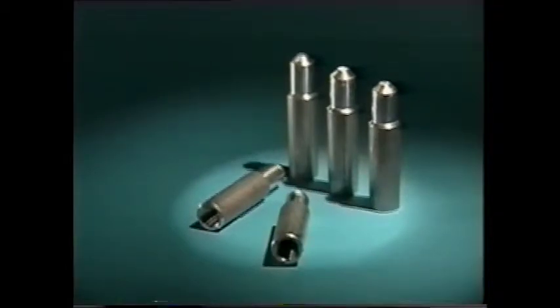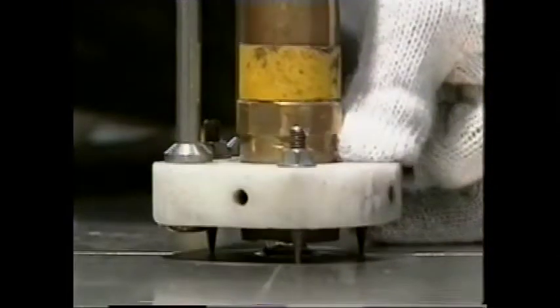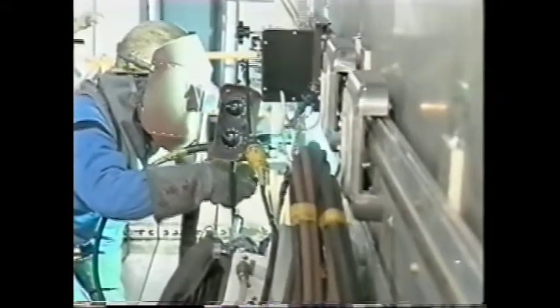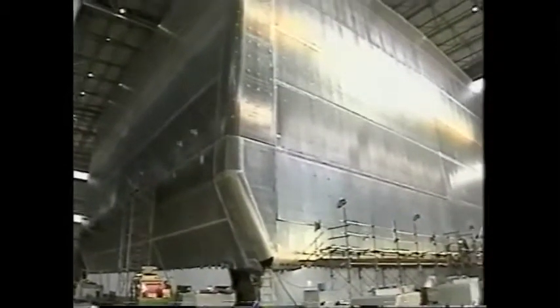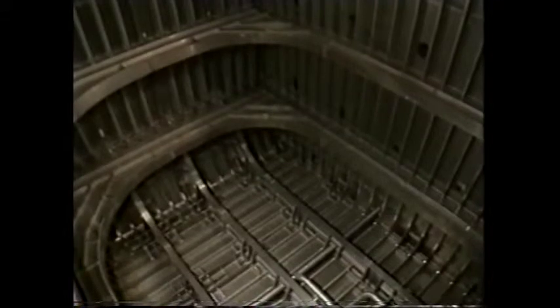The stud bolts for installing the insulation panels are welded into place. IHI's exclusively developed automated seam welder also excels at this work phase, another example of how solid new technology boosts efficiency. The completed LNG tank, standing 21 meters high and 35 meters in both length and width. Inside the tank, a bulkhead is incorporated into the framework structure.